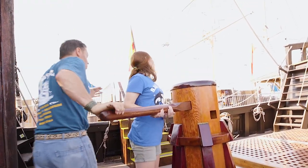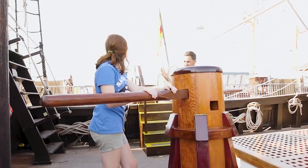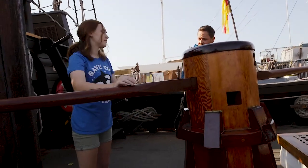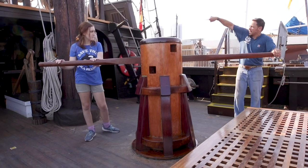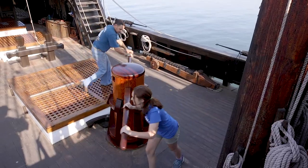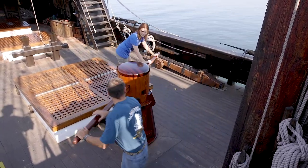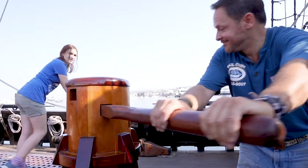There we go. So then in order to raise something, you'd have a line. A line would be fixed to whatever you're raising. It would be wrapped around this capstan. Once it's in place, the sailors would walk around the capstan, which will give you that leverage. So we're going to be walking clockwise, so jump on the other side of the bar. There we go, and start pushing. Still difficult, but much easier than trying to use your hands. Now, if they were using this to raise, let's say, the anchor, maybe they're doing this for an hour. An hour? Or two.